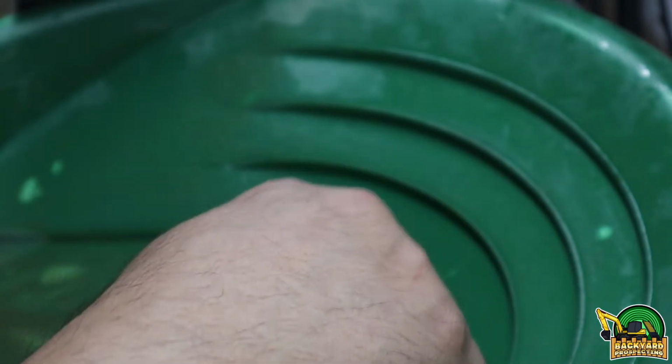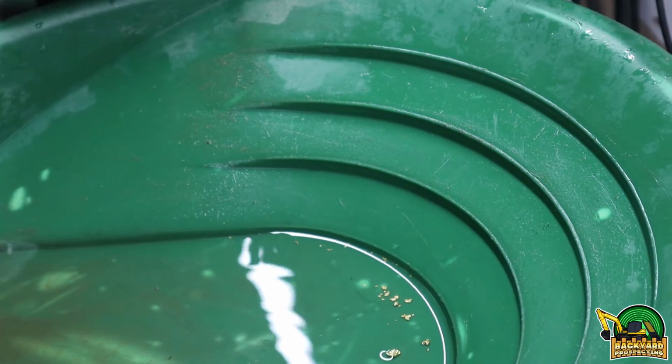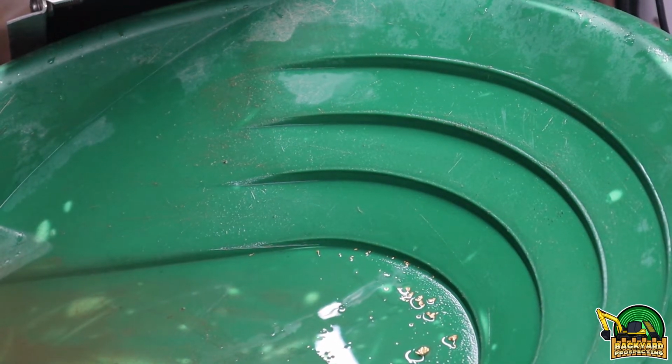Yeah, so there you go. Not too bad. So we'll get this all suckered up. I'm going to run through the tailings real quick just to make sure I didn't lose anything. But otherwise, we'll be right back with our weigh out. Don't go nowhere.